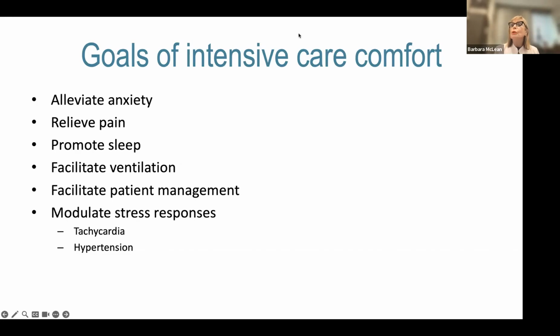The next goal is to alleviate anxiety. And when we are making decisions about alleviation of anxiety, our focus has to be that we want to facilitate ventilation and ventilator synchrony. We want to be able to manage the patient without them feeling any more stress or extraordinary stress in the situation. We'd like to reduce some of their physiologic catecholamine-enhanced stress responses. And by the way, the catecholamine-enhanced stress response is really bifold: tachycardia and systolic hypertension. So you've got to put that into your mind when you're thinking about evaluating your patients.